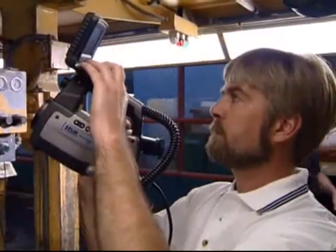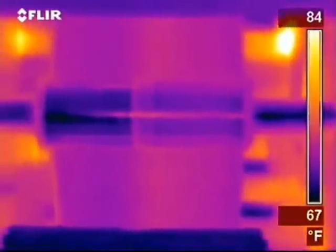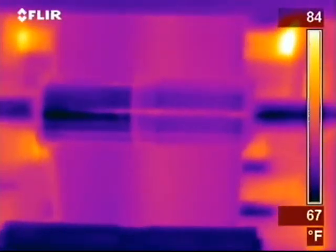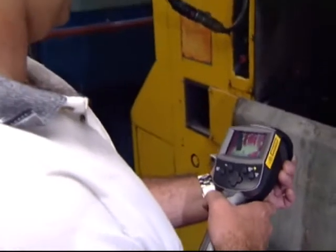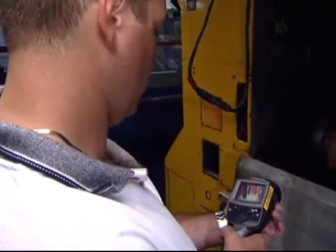When I go out in the plant with the camera, what I'm looking for is equipment generating heat. So you'll see particular items glowing with the camera, where visually, your eyes would never pick that up. I'm able to take the FLIR camera and walk through that press room, and in less than 15 minutes, I know what's hot and what's not hot.